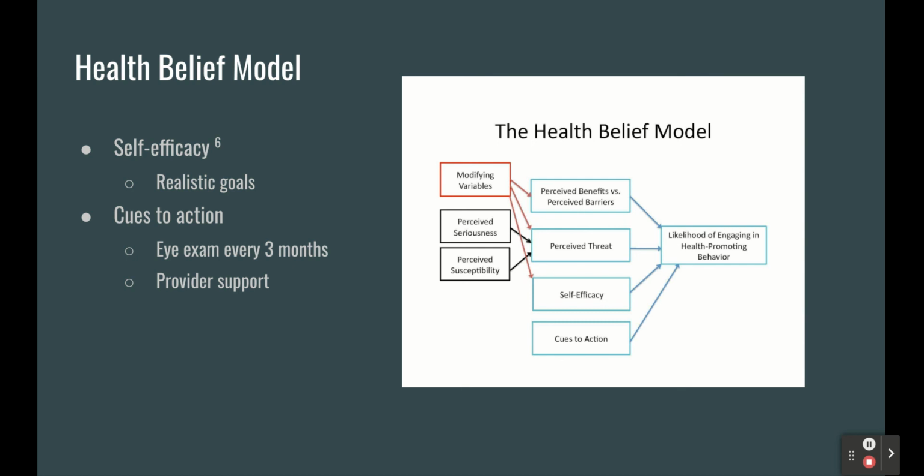In order to help support her with this, her healthcare provider or optometrist can provide cues to action, such as sending out reminder texts or emails every 3 months before she is due for her next exam.